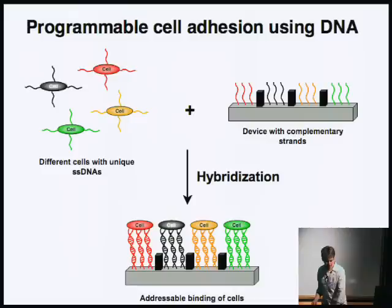So very simple in cartoon form, we thought we'll just take cells, we'll put synthetic DNA on the surface of the cell. Okay, you can have different sequences of DNA on different cells. And then in parallel, we'll take a surface and modify it in a spatially addressed fashion with complementary DNAs. And this technology is well established from the genomics industry. And if you now just mix the cells together with the surface, the cells should sort themselves out based on DNA complementarity. So the green cells that have a particular DNA sequence will find their complement. The yellow cells, which have a different sequence, will find their complement, and so on and so forth. And this could be a very simple way of putting cells on surfaces.